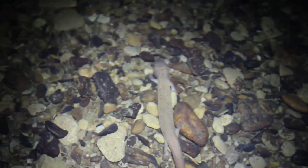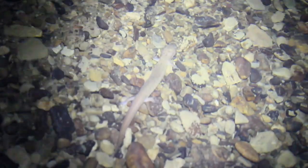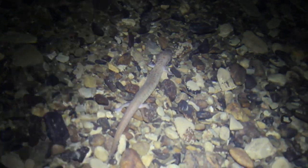Cool stuff. On the way out, I'll try to get some video of a blind cave crayfish I saw that was pretty cool too. This stream in this cave is so clear, it just looks like glass. It's amazing. It doesn't even look like it's in the water. That's so awesome.